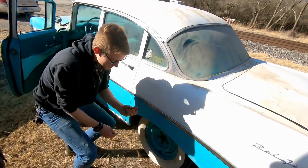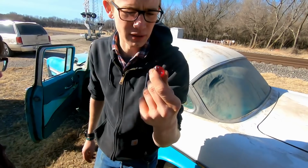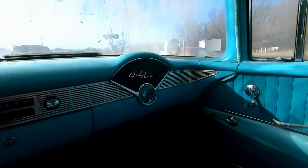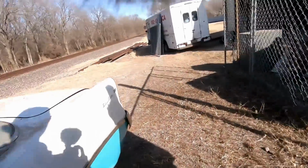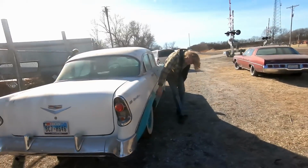This says Matt's Casino on it. Matt, wherever you are, we're taking good care of your car. Yeah, the brakes seem to actually work. Out in the light, we can see it. I was gonna say we can see if Tim swindled me or not. I don't think he did.